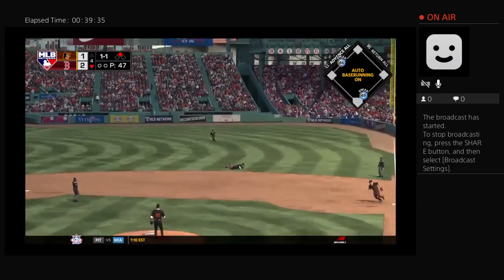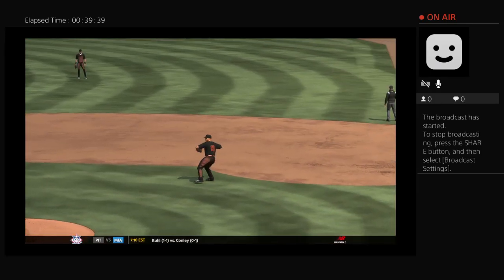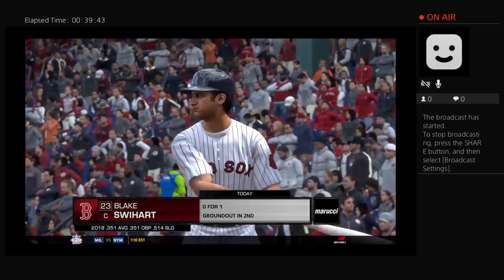Hit hard on the ground for a strike. He gets dirty, but he can't make the play. It's a base hit. And they'll put the brakes on at third. Runners at the corners with nobody out.